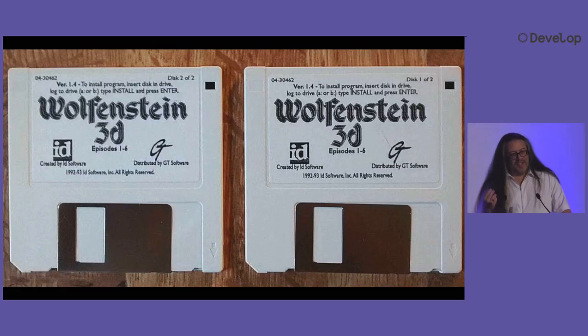Our games, up until Wolfenstein, they all fit on a single disc. We actually made games to just cram them onto a 3.5-inch and nothing bigger than that. But now Wolfenstein 3D is just too big. I decided we needed two new tools.